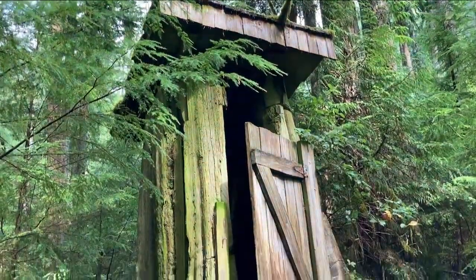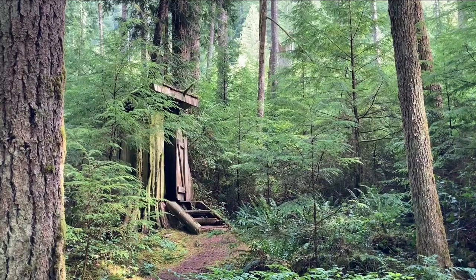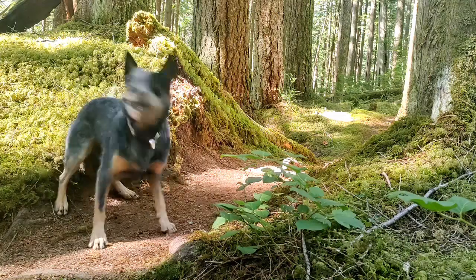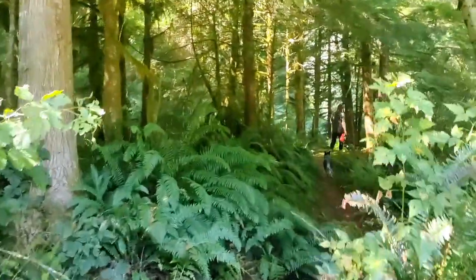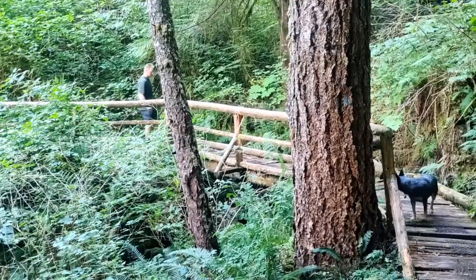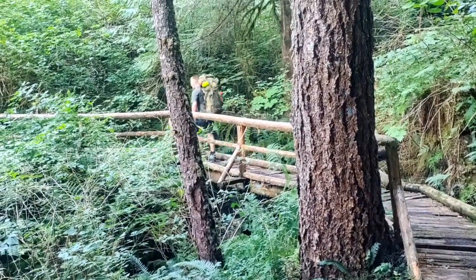Maybe it is insult to injury, but at Windsor Lake campground, the outhouse is inside the stump of an old growth tree. Got our second and final load on. One more hike up Cardiac Hill.